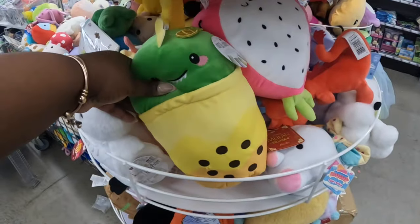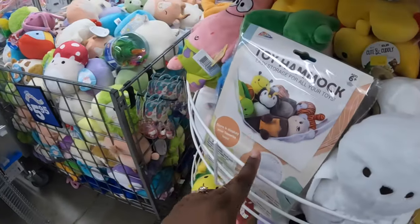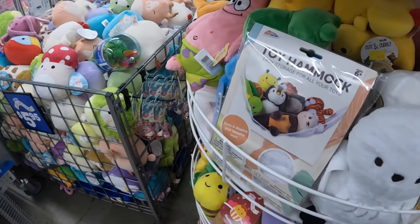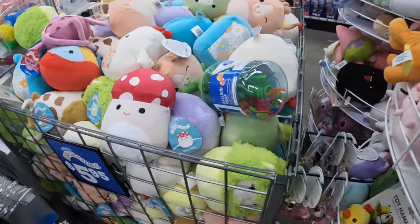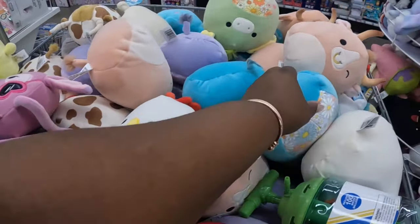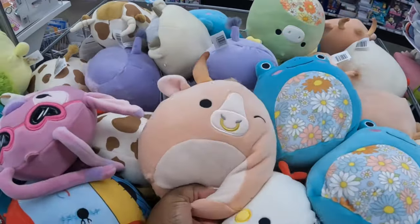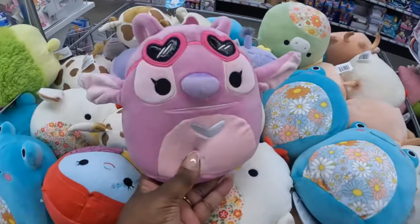Here he is. And they also have another version of the toy hammock in here. That's what it's called, the hammock. But there's another one here. Cute little flowers. Flowers. Still here.